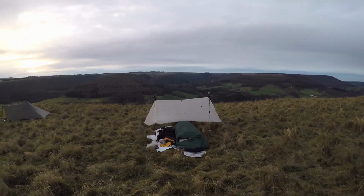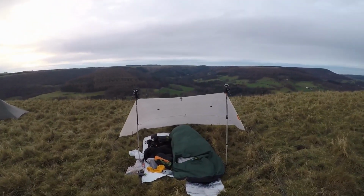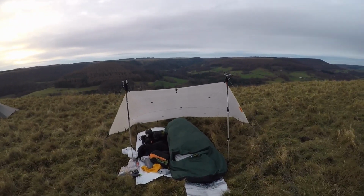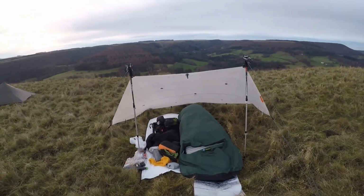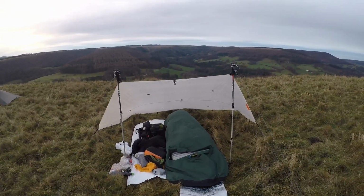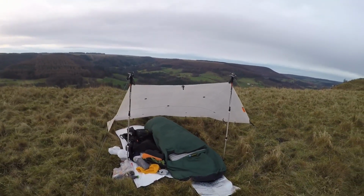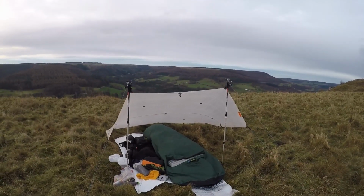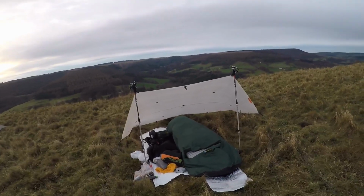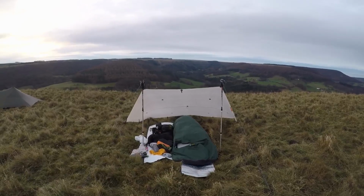Right, so as you can see, we're all pitched up. I'm going for something a little different. This is my Hyperlight Mountain Gear square tarp and my Terra Nova Discovery bivvy. It's nice weather tonight, so I thought I'd sleep more out in the open than I normally do. I've also got my new quilt, the Enlightened Equipment Revelation 0, so that's good to -17, which hopefully it won't get to tonight. I think it'd be dropping to about 0 degrees centigrade, so I'll be fine in that.